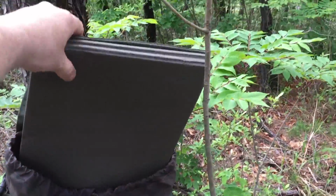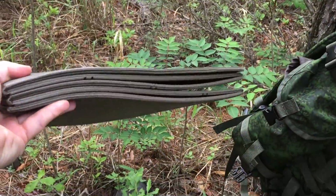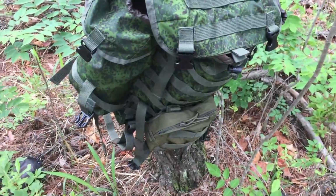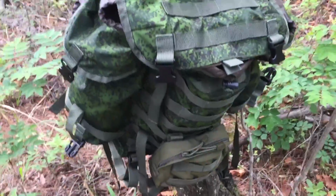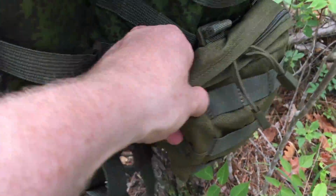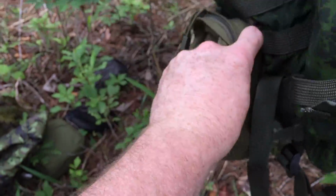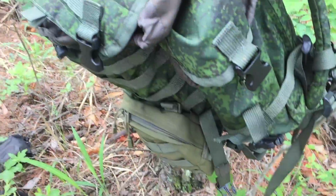Along with a tarp, my lovely German kip mat here. I really enjoy using this, and it fits perfectly in here. Works great with this kit, or with this rucksack. And like I said, I got the 511 tactical pouch here. You know, this OD green kind of plays off well with this EMR. I like it.